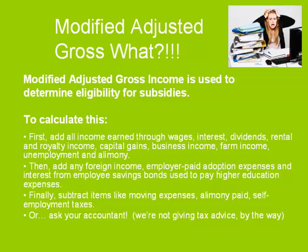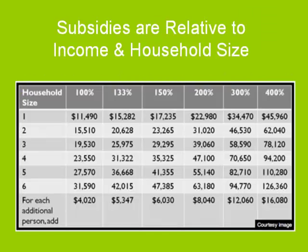things like moving expenses, alimony paid, self-employment and taxes in order to determine the modified gross income, or simply ask your accountant. Now, we're not giving any tax advice here, so please do seek the guidance of a tax professional.